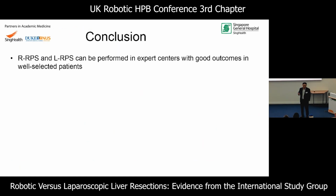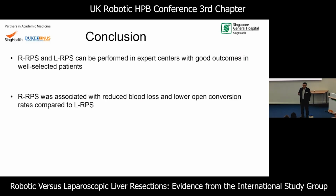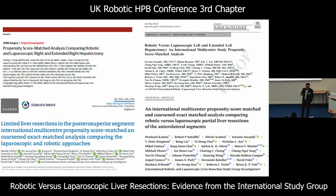In this study, we concluded that both had equivalent or good outcomes, but robotic surgery for right posterior sectionectomy seemed to be associated with reduced blood loss and a lower open conversion rate compared to conventional laparoscopy. We subsequently replicated this study for various types of resection. In JAMA Surgery, we looked at right hepatectomy. In the BJS, we also looked at anterior sectionectomies, etc.